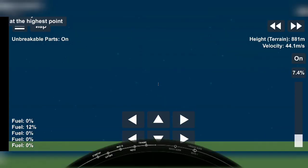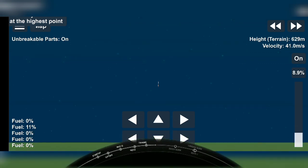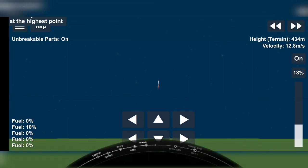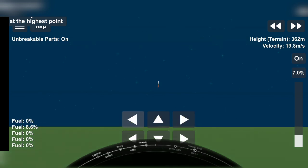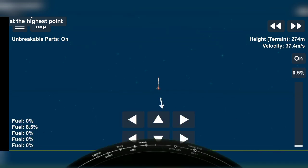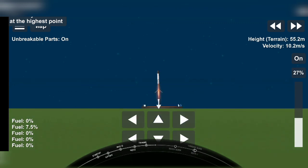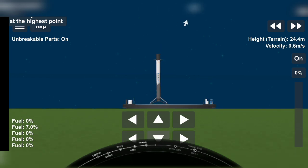We have the start of Stage 1 landing burn. This burn will last about 30 seconds. You can see it coming down towards the Atlantic Ocean there. What a beautiful view from that Stage 1 camera. Stage 1 landing leg deploy. What an amazing view. Stage 1 landing confirmed.